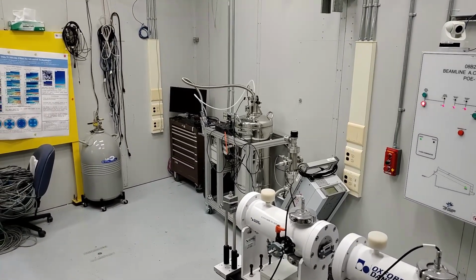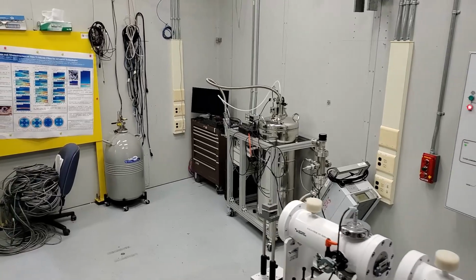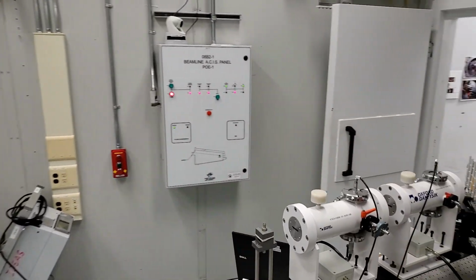The IDEA's SOE has a significant amount of free space. This allows us to bring in additional equipment and instrumentation for testing, development, and unique experiments.